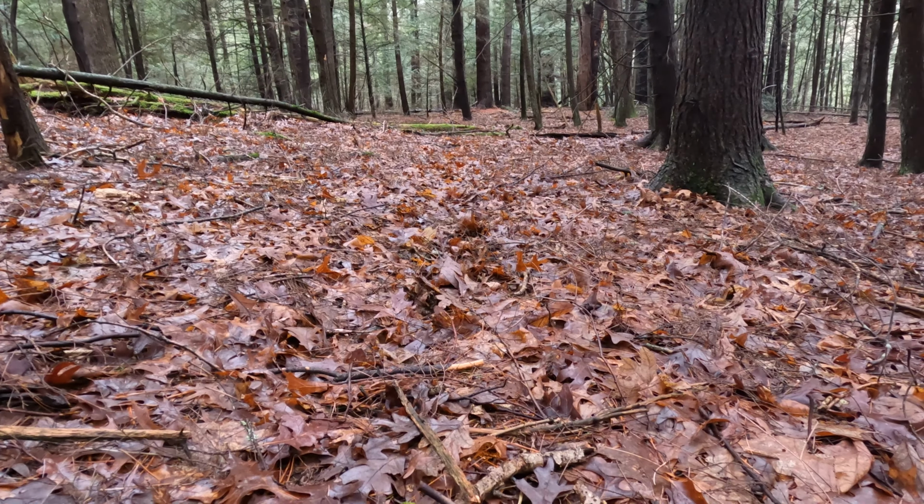And a lot of times a lot of different species use the same game trail, so even though it might be predominantly used by deer, doesn't mean that bear, coyote, fox wouldn't use it as well, because it's a clear path and it's easier to traverse the landscape. So you never know, sometimes you might get lucky.